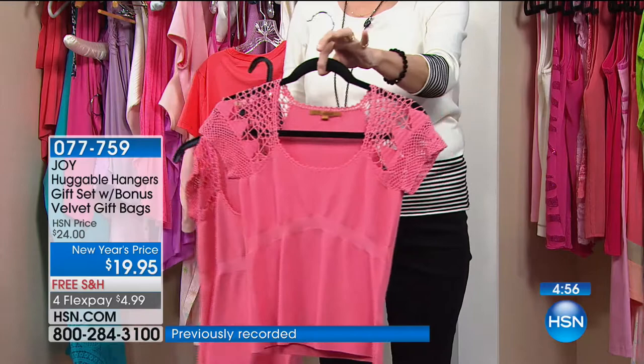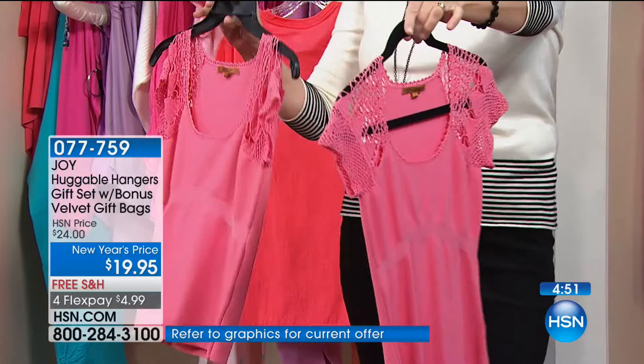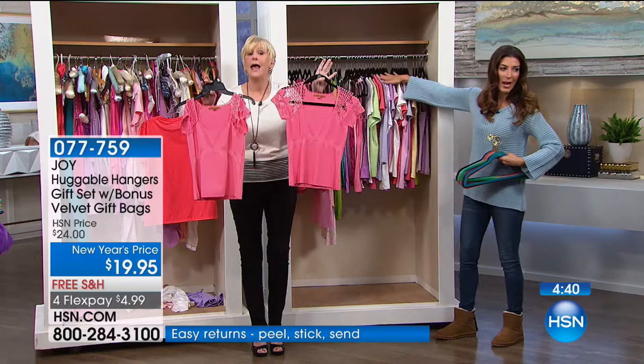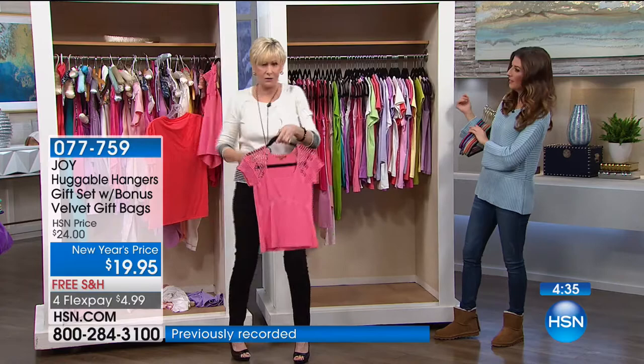How gorgeous is that? Think about the fact that you don't have to take this to the dry cleaner because it fell on the floor and your pussycat or your dog decided to take a nap on it. It's a simple fix. A very simple fix, and it makes all the difference in how you're caring for your clothes and getting dressed every morning. But there's more, because when you have a huggable hanger closet, Sarah, would you like to do the honors?